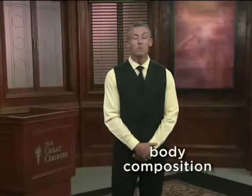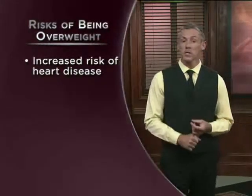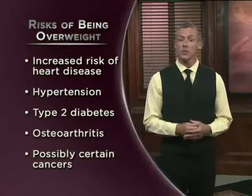You may remember our final health-related fitness component is body composition. This is an important indicator of general health, as the risks associated with being overweight are numerous. They include an increased risk of developing coronary heart disease, hypertension, type 2 diabetes, osteoarthritis, and possibly even certain cancers.